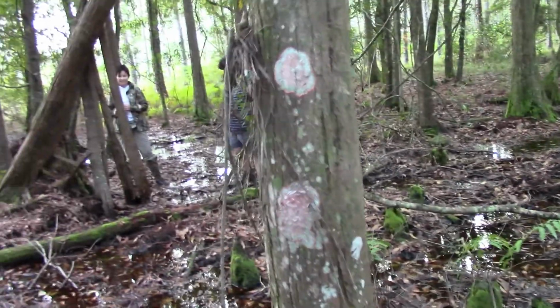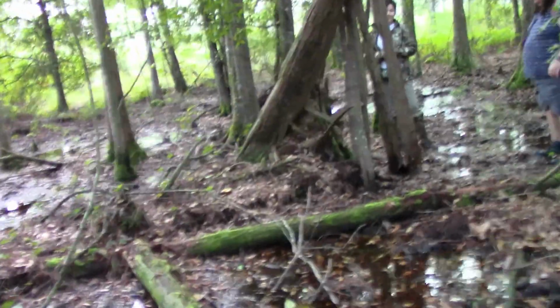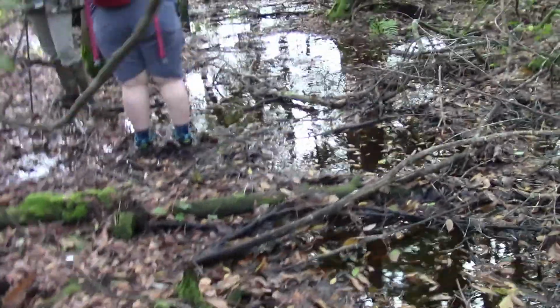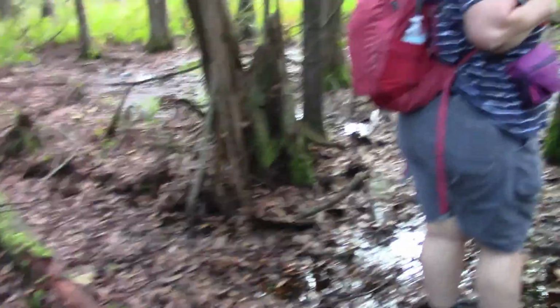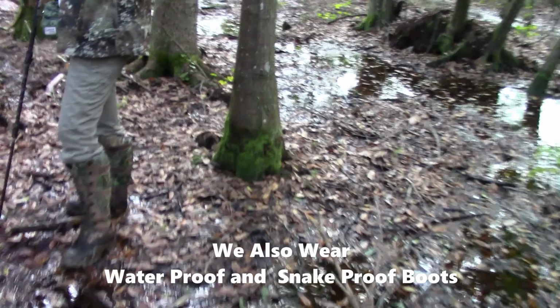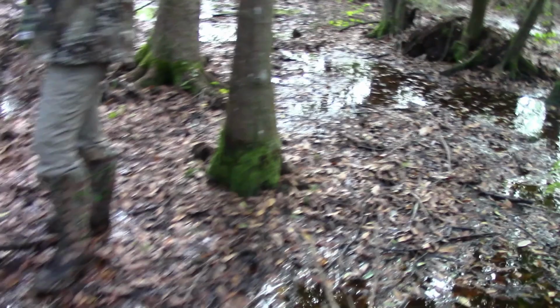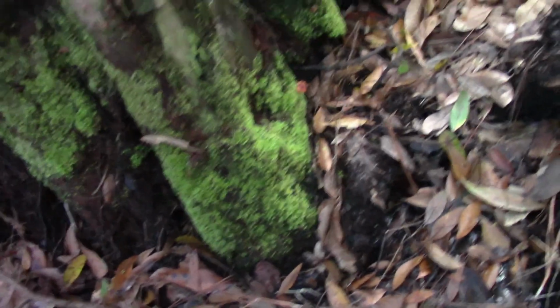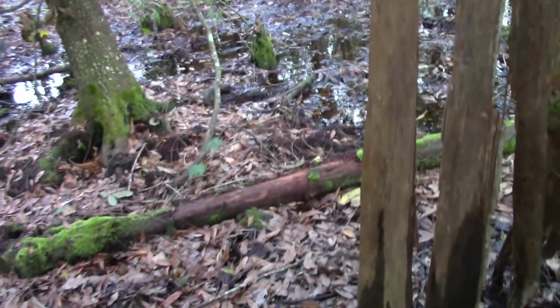Now there kind of does look like a print right here, Ted. Yeah, I'll let you get over there, bud. Okay, snapping it. Looks like a print. It almost looks like a print right here. Kind of. Yeah, that may be. But that's interesting, right next to the peeled tree. Yeah, it sure is.